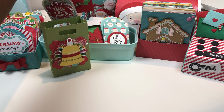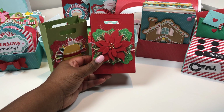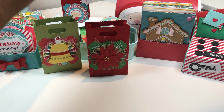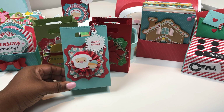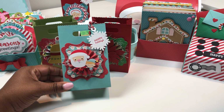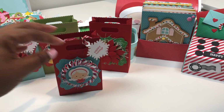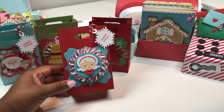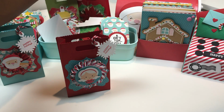I also created, it's getting stuck. This is using a die from Poppy Stamps. I love this poinsettia die from Poppy Stamps. And then I also used some of the icon stickers from the collection. So here I'm using the Santa Claus and Elf icon sticker. I'm also using a die here from Lawn Fawn for the sentiment. And then I also created one more bag. And this is using my rosette die from AliExpress and another one of the icon stickers. So these are the 4 paper bags that I made for week 2.